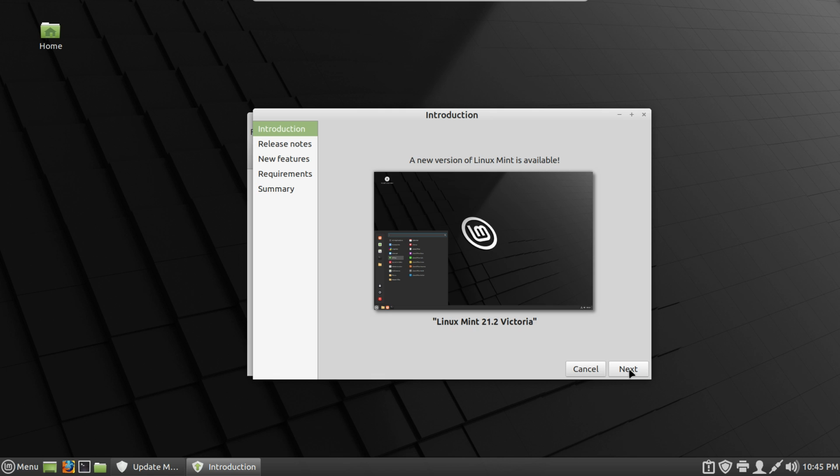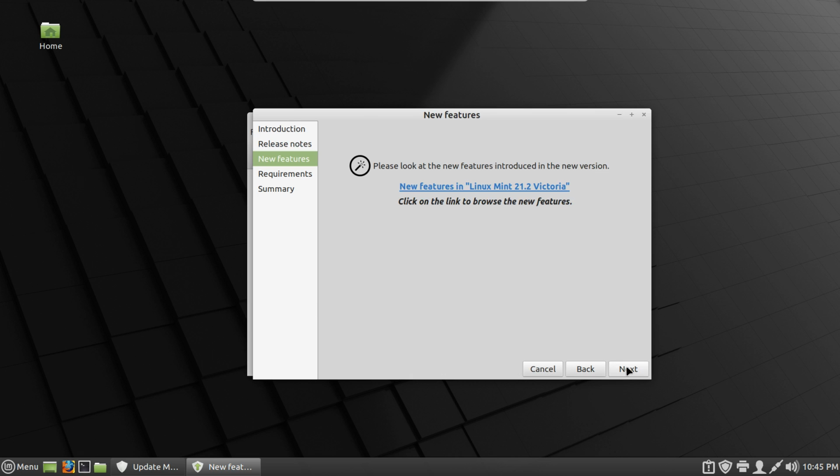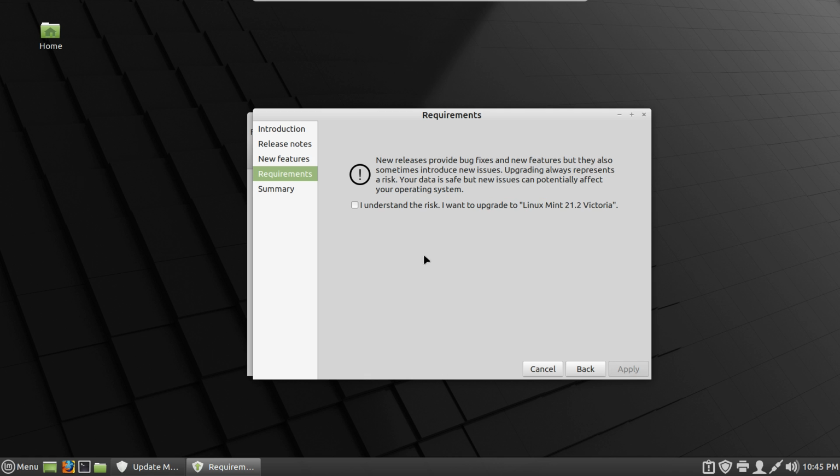And it's going to give you some information here. It says a new version of Linux Mint is available. Yes, it is. Makes us want to read the release notes. We took a kind of a gander at that, now didn't we? Next. Look at the new features first. We did that.